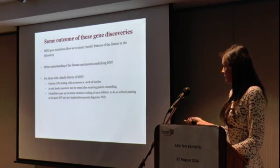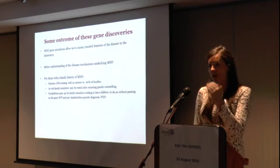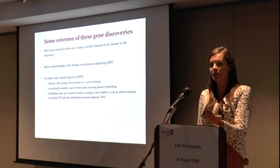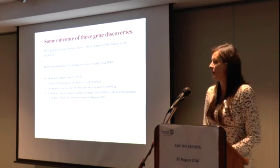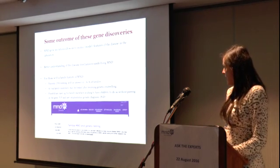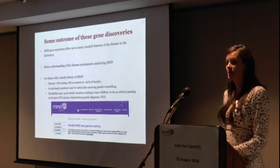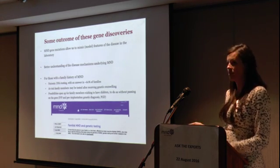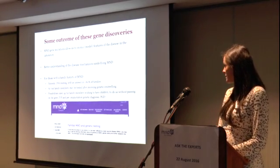The main one of these is IVF and pre-implantation genetic diagnosis. If you know the gene mutation in your family, you can actually prevent passing it on to the next generation by undergoing these procedures. There is more information on this on the MND Australia website if there are individuals here that have the hereditary form of the disease.